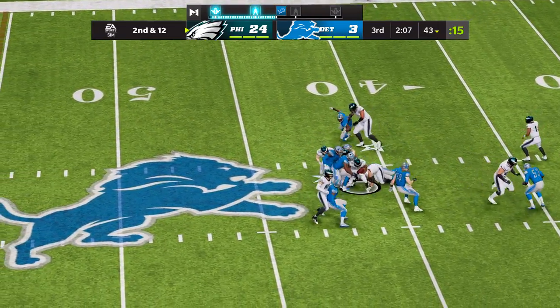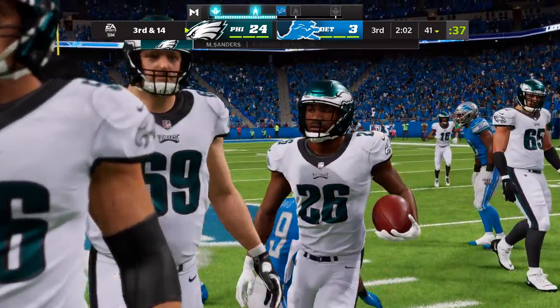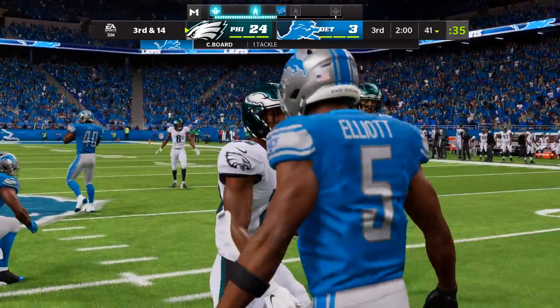On 2nd down now. It's Sanders. And the reinforcements come in as they're going to stop him behind the line. 2 yards the loss there.